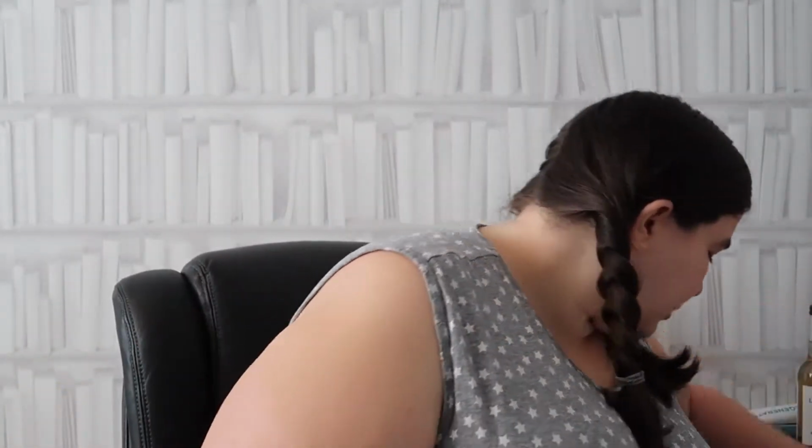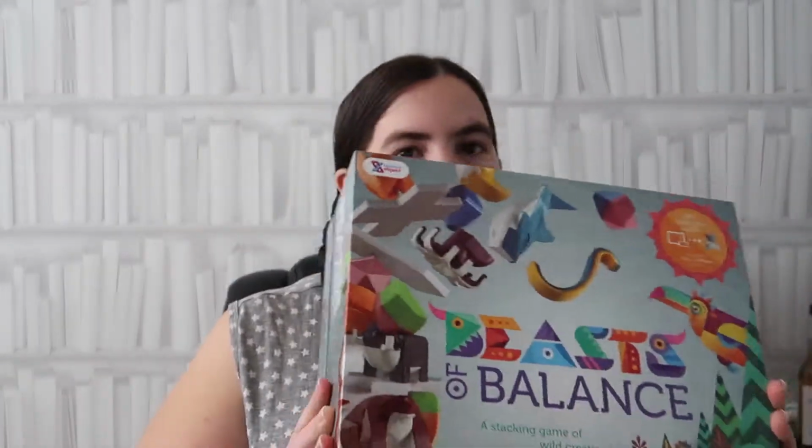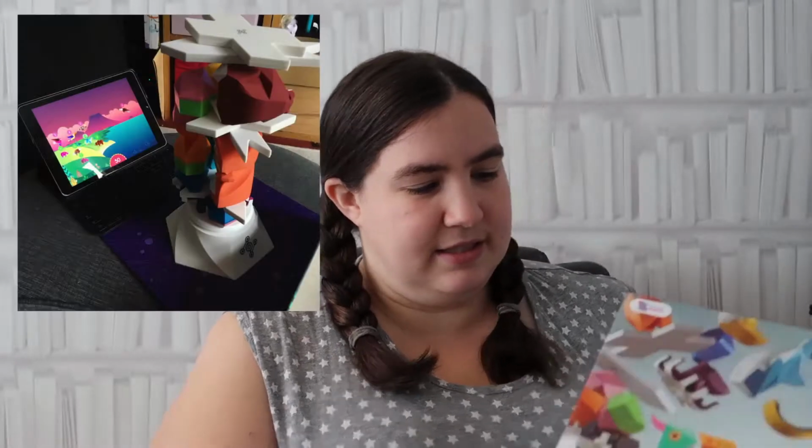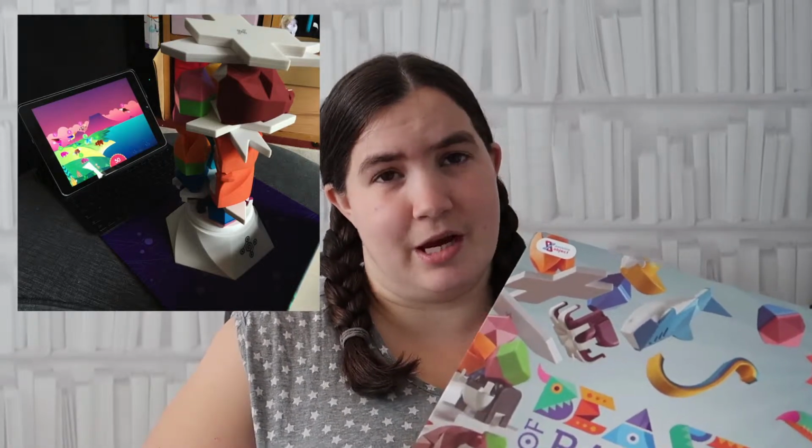The other raffle prize that I'm really pleased we got, and we haven't had a chance to play it yet, is Beasts of Balance. This is a stacking game of wild creation, and you use an iPad or something like that along with it. And James first saw this at EGX last year, and he came home and said we really need to get Beasts of Balance, and we've just never got around to getting it since then. And they had it on demo at BlogOn, but I didn't get a chance to play it, so I've still not played this, but I knew that James really wanted it and he said that I would love it, so I'm looking forward to getting cracking with that.